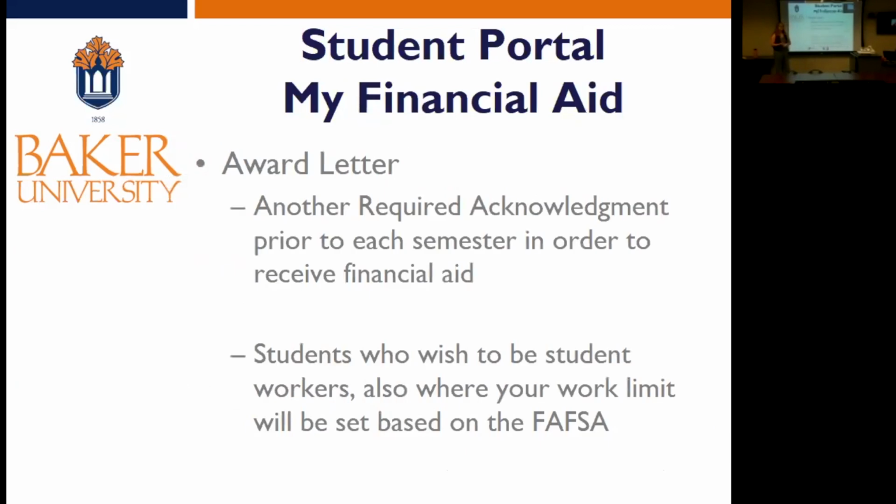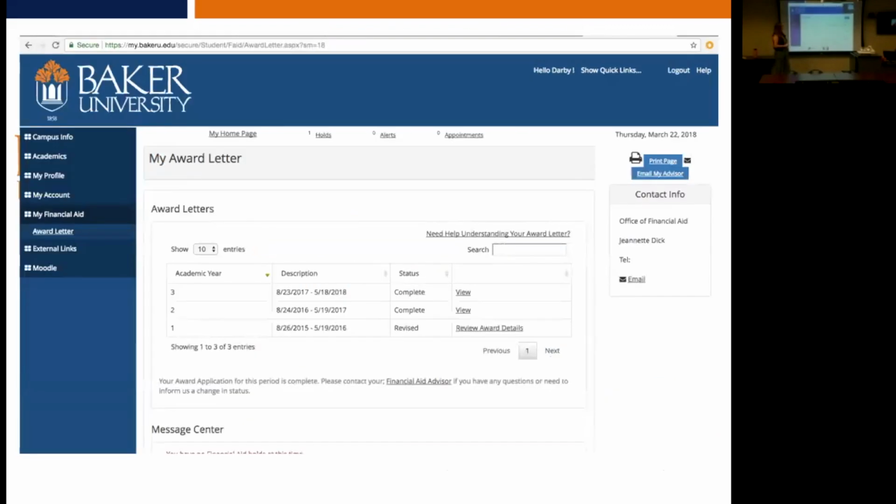You can also access your award letter, which you might have to confirm. This is also where you might go for work study and fill out the FAFSA. It has a bunch of good links and information on it. So this is what your award letter page is going to look like, and it is just going to list all of your potential awards and scholarships that you might see here.